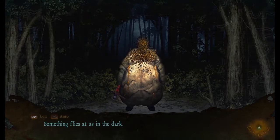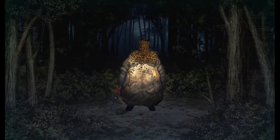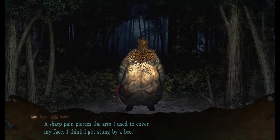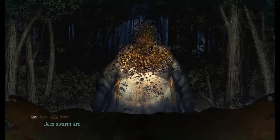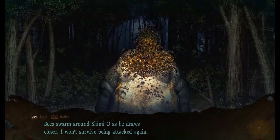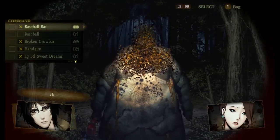Okay. Something flies at us from the dark, but... A sharp pain pierces the arm I used to cover my face. I think I got stung by a bee. Oh man, he's really just coming in close, huh? He's not trying. He's not even waiting for a half second. Bees swarm around Shimi-O as he draws closer. I won't survive being attacked again. Wow, it's like immediate. Fuck me, dude.